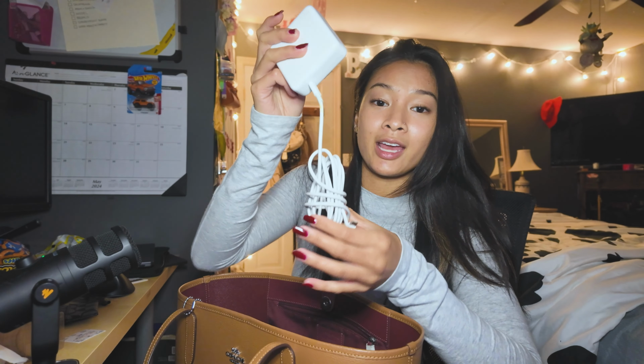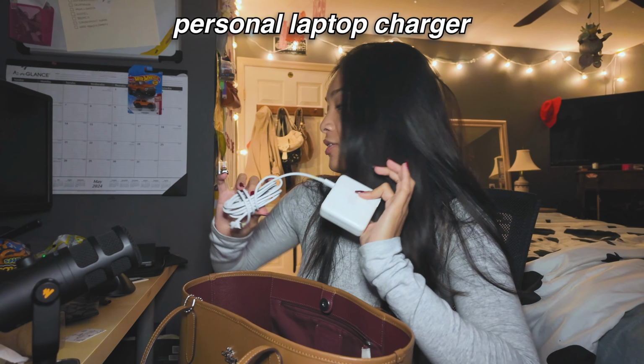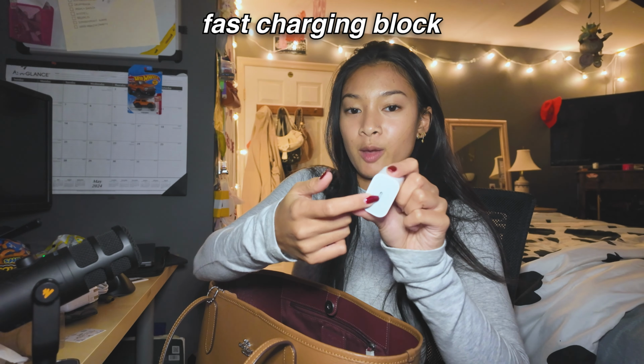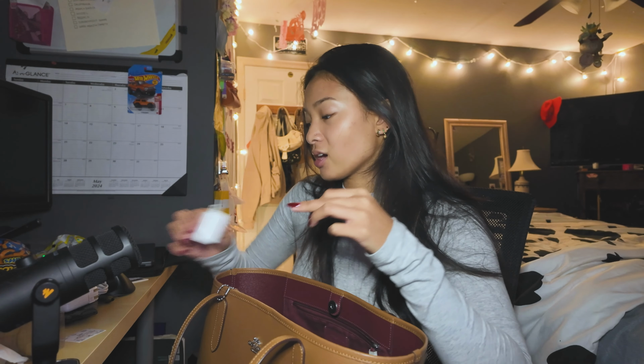I have my laptop charger. This isn't the charger that this laptop comes with, but the laptop can also be charged with USB-C, so I just take this because sometimes I bring my old laptop with me, which only takes USB-C. I have this block cable for it, but I don't know where it went. Just one of the fast charging blocks.